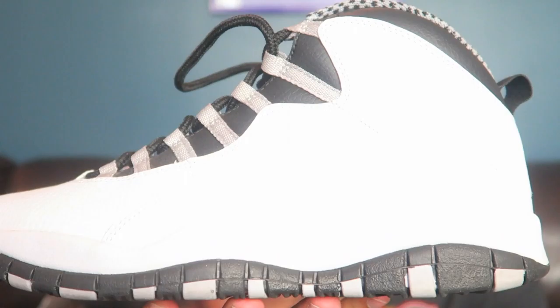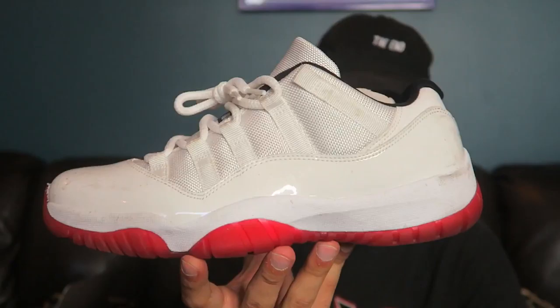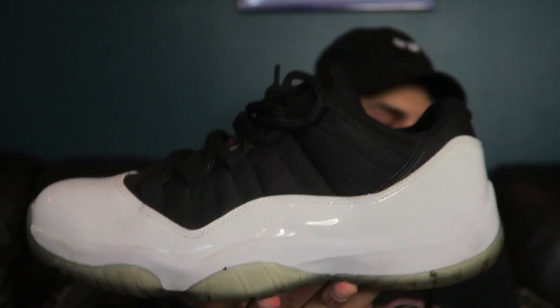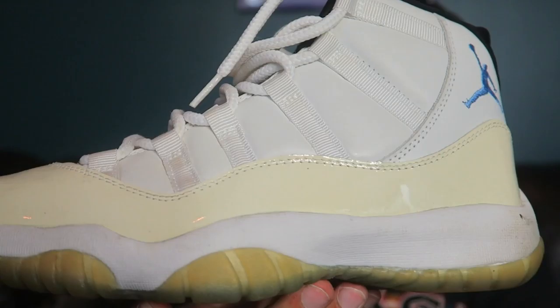And now jumping into the 11s, we have the Infrared 23, 11 lows, Virgin Blues, Varsity Red lows, Concord lows, Oreo, or I guess the mismatch Concord lows, Concords, Gammas, the Breads, Space Jams, Grail of the Grail OG Columbia 11s with the Nike Air on the inside.